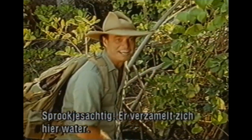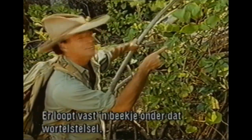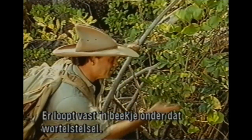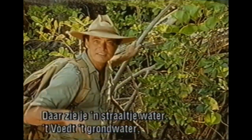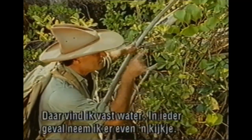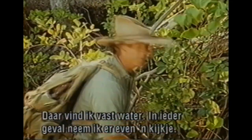This tells a bit of a tale. This whole area is a bit of a water catchment. I think it's being fed from a little rocky creek that's coming down under this root system here. Very fine trickle of water coming through here, feeding the water table here. I think if I went up there, we might be able to get some water. We'll have a look anyway.